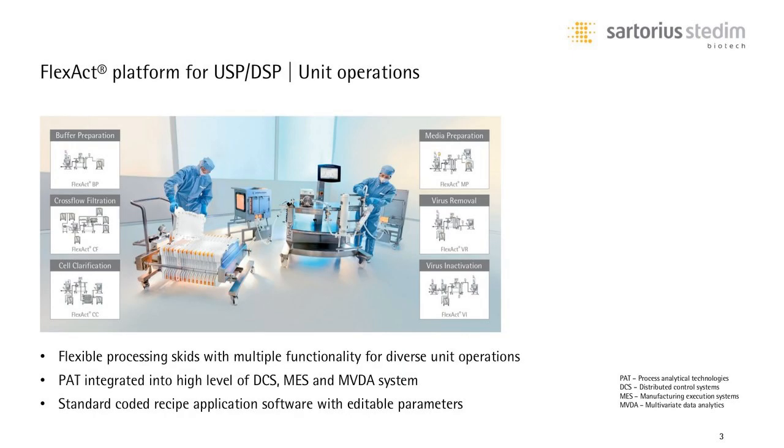So I want to look at the case of the FlexAct platform. And this is a modular platform for both upstream and downstream processing unit operations. We can cover media preparation and cell removal clarification from an upstream perspective, and then moving down through the different unit operations and the buffer preparation needed for DSP. We can cover the cross-flow filtration, virus inactivation, and virus removal. And these are the standard unit operation packages this technology can actually offer.